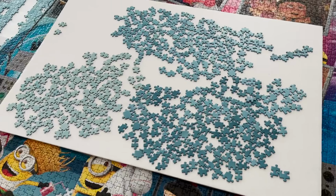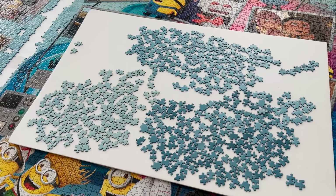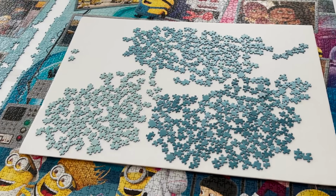Or at the very end of the puzzle, maybe I'm missing a piece. Like, so far I've been able to just be like, well, if I can't find a piece, it was probably just sorted into a different section. Like, I'll just keep an eye out for it. And as you can see, I have found all of the pieces, but now I can see every single piece that's left and I'm not seeing the pieces I need. So I'm starting to get a little worried, but that will be a tomorrow problem.